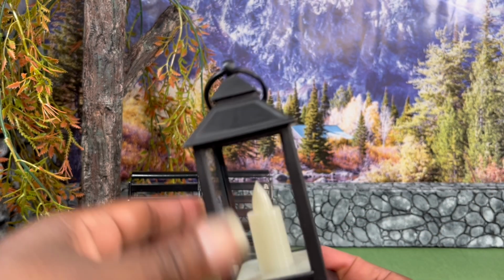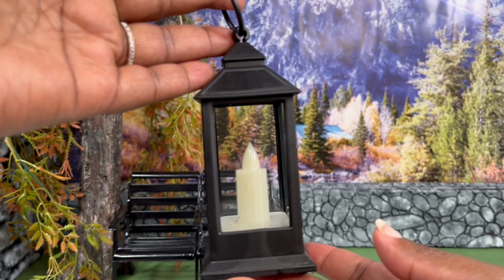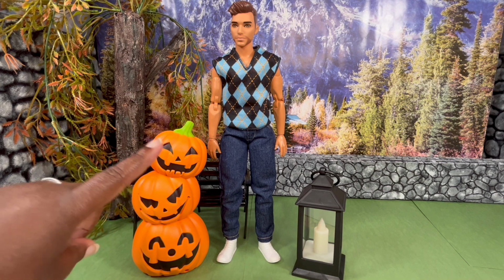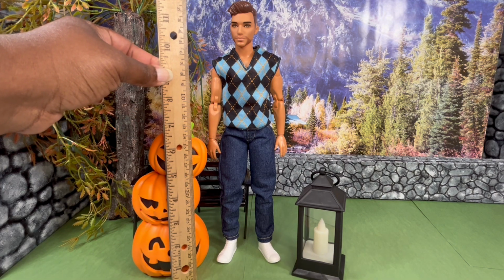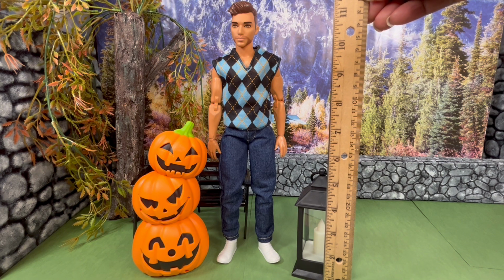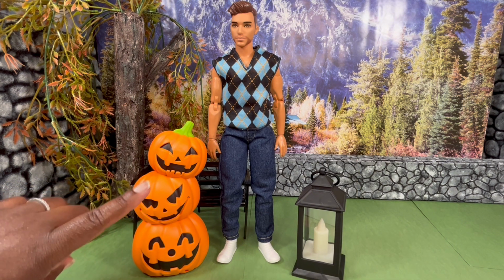And for the fall, I think if I dress it up with some fall florals, it will look really nice as well. Just so you can have a reference as to how tall these pieces are, I put them next to a Ken doll. So the jack-o'-lanterns are about 7 inches tall, and the lantern is 5.5 inches tall. If your dollhouse has a porch, I think both of these will make really great porch decor.